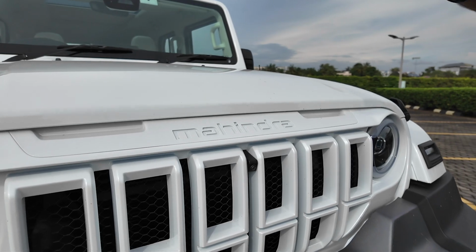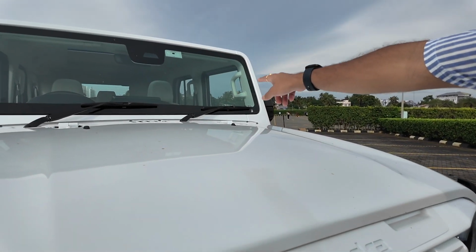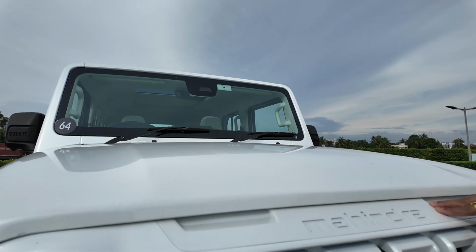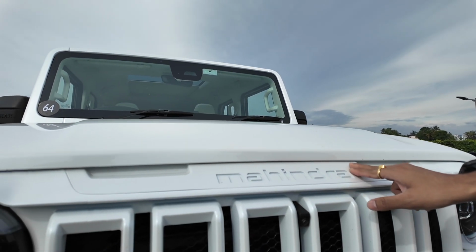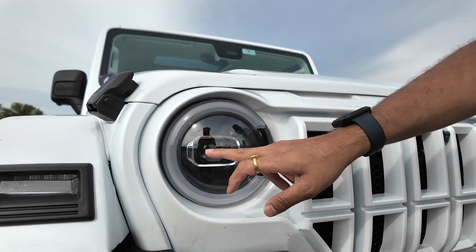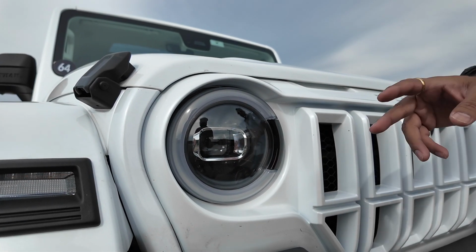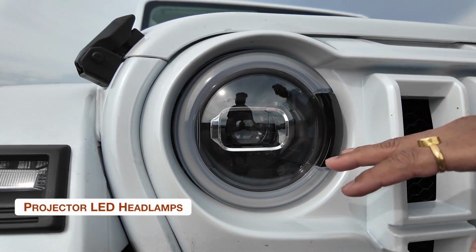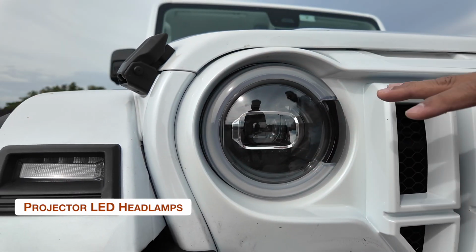On the older generations of the Thar, you would notice the Mahindra chrome lettering below the windscreen, but here it is very tastefully done. Then you will notice you get C-shaped LED DRLs with this Mahindra Thar Roxx. You get a full LED headlamp, and this looks quite nice and it is finished quite well.